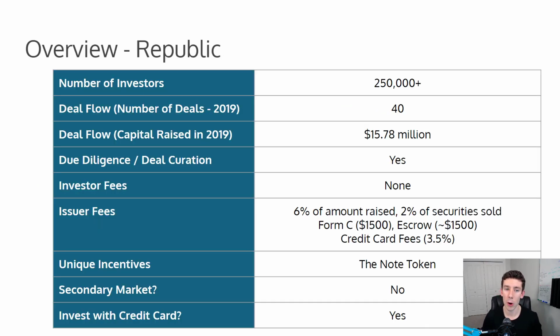As a platform overview, in terms of the key numbers for Republic, they have over 250,000 investors as of the last numbers they've published, in 2019. As I mentioned, the deal flow: compared to WeFunder and StartEngine for 2019, who both had close to 105 to 110, they've only had 40 Form C filings, which means 40 companies raised. However, they've still raised nearly $16 million, as you can see here, which is perhaps an indication that their average deal size is higher than a platform like StartEngine.